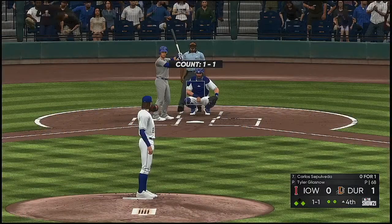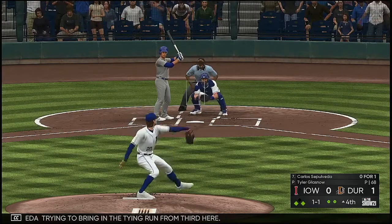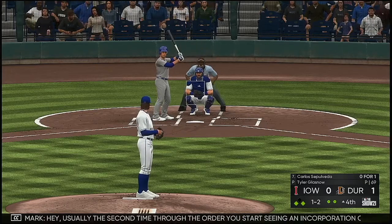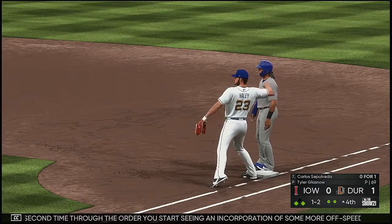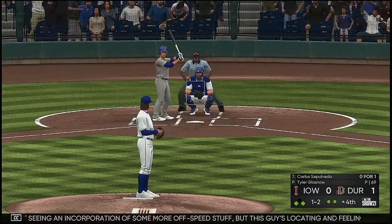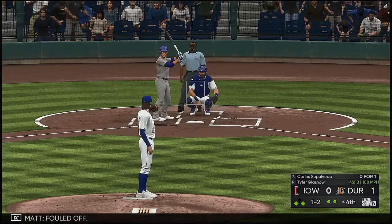So stepping in is Carlos Sepulveda, trying to bring in the tying run from third here. That's in there on the outer half. One and two now. Hey, usually the second time through the order, you start seeing an incorporation of some more off-speed stuff. But this guy's locating, feeling really good about his fastball. Two back-to-back. Ready with the 1-2. Fouled off.